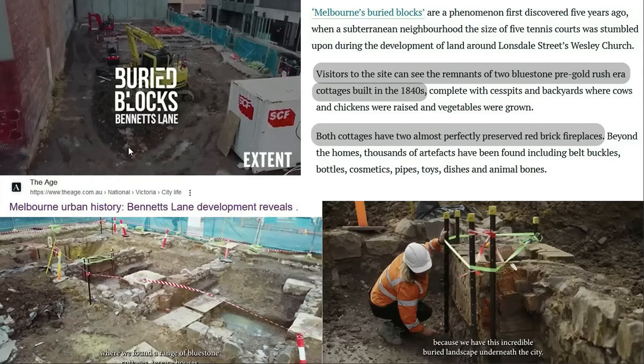But I believe it was last year they found another one of these buried blocks on Bennett's Lane. The interesting thing about this particular site is that visitors can see the remnants of two of these pre-Gold Rush era cottages. So two cottages built in the 1840s, a very similar time frame to the last site, and we're looking at cottages again. And both cottages have two almost perfectly preserved red brick fireplaces.